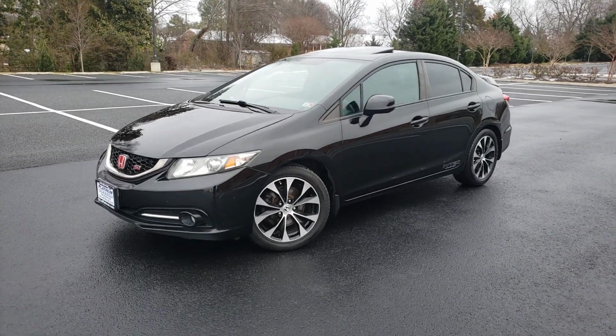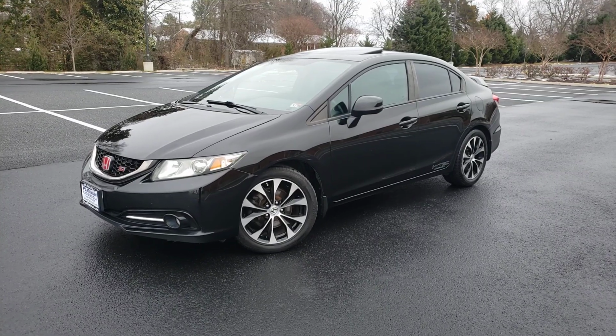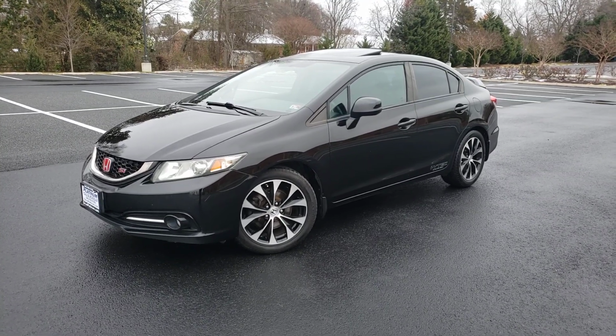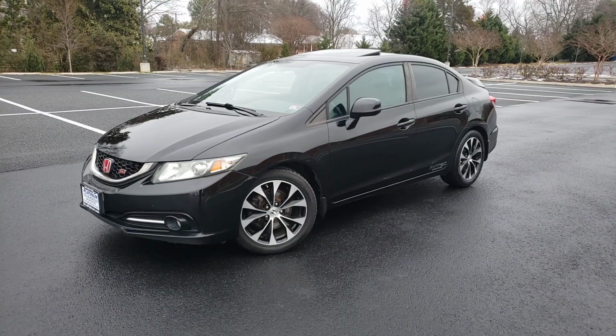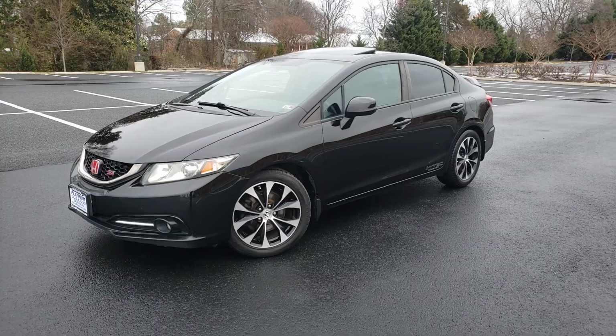Today we're going to be taking a look at this Honda that just came in. This right here is a 2013 Honda Civic Si, 2.4 liter, manual transmission. I'm going to go ahead and do a quick walk around and show you guys a little bit of the interior.